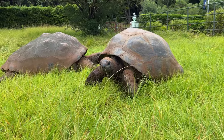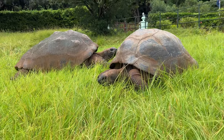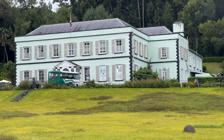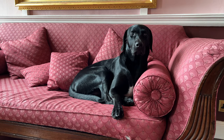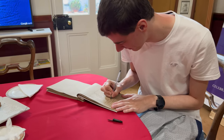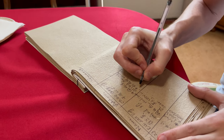Other tortoises at Plantation House. They're obviously not as old as Jonathan, but they're still very nice to look at. We didn't meet the governor, but we became friends with the dog. Later on, we also signed the visitor's book. And if you ever visit the Plantation House, try to find our notes.